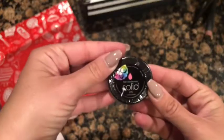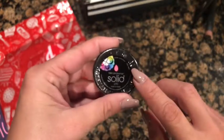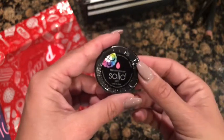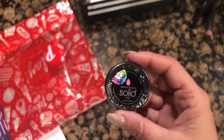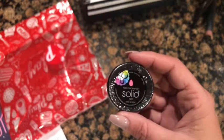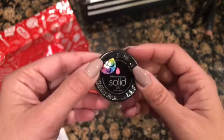And this next product is from Beauty Blender. This is the Solid Pro Cleanser. Now, I have a few of these when I purchased my Beauty Blender Surprise Mystery Bag. It came with a mystery color Beauty Blender, and then it came with like a pink one of these. This one is the Solid Pro. It's a charcoal infused soap that removes excess product, dirt, and oil from makeup tools. So you can actually use this for your brushes and your sponges.